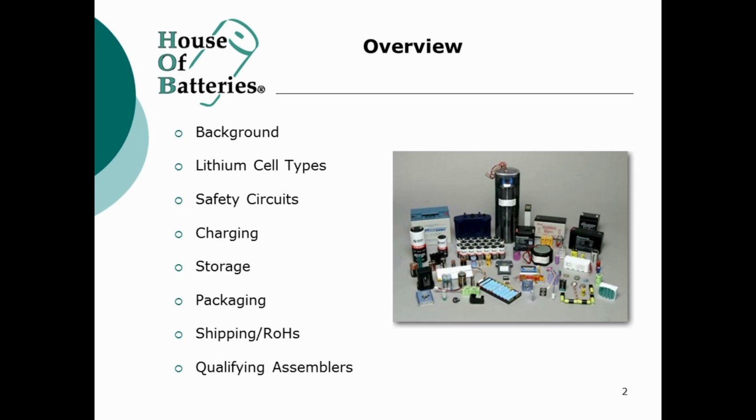Then we'll talk about storage, which is an often overlooked aspect of lithium-ion technology. We'll talk a bit about packaging and shipping, which is a very important aspect also, since there are many regulations surrounding the transport of lithium batteries. Then finally, we'll talk a bit about qualifying assemblers, because not any small garage shop can safely and reliably design and assemble lithium-ion and polymer batteries.